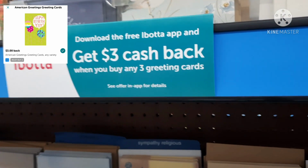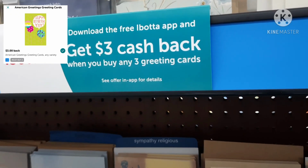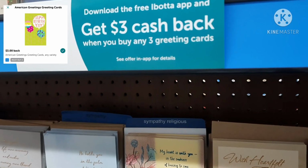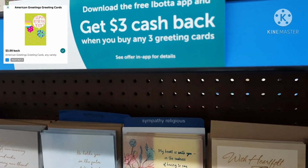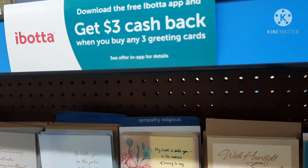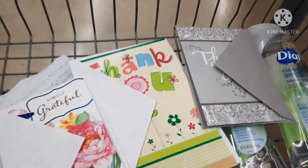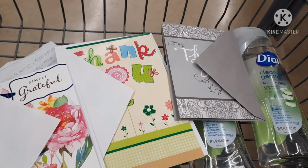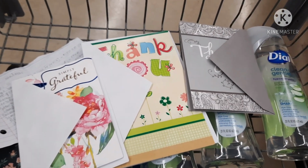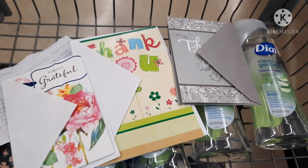Now, the higher dollar cards like the $1.99s, $2.99s, $3, $4, $5, $6.99 cards, those definitely qualify. But the ones that are 97 cents and 47 cents, even the ones that are like $1.97, you have to scan them in to make sure they qualify. So I did pick out 3. I got 2 thank you cards and a Simply Grateful card because I'm always sending out thank you cards to my customers. So you know, this is just a way for me to get 3 cards for free.